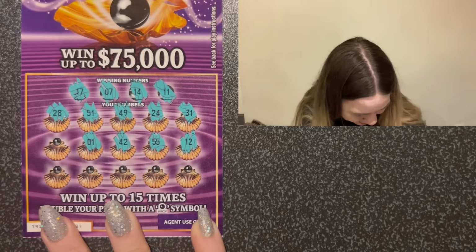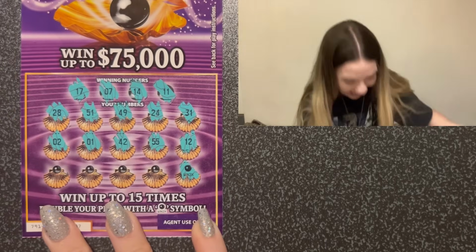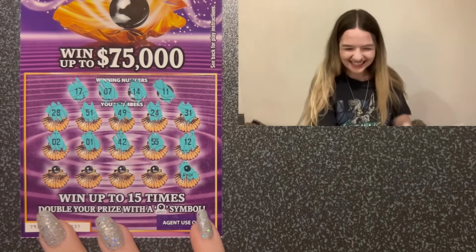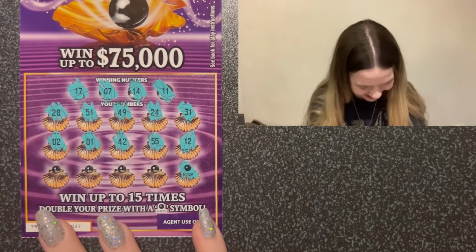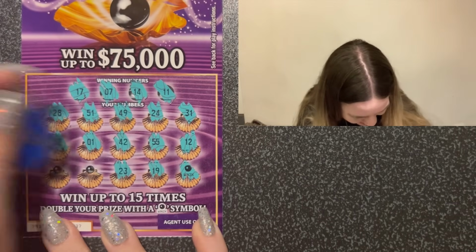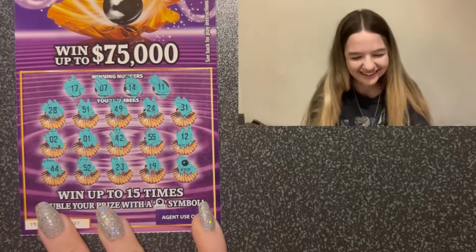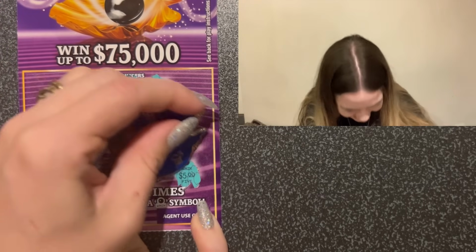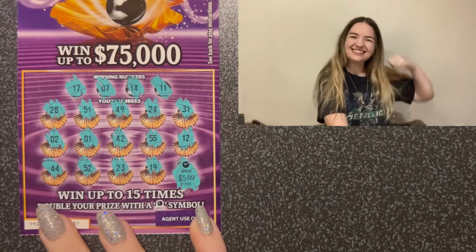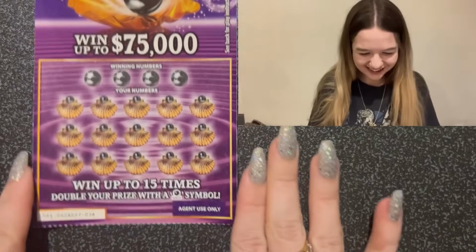Well, I was complaining they weren't close. They seem to like to put something down in this corner, I've noticed. We'll save it. I'm getting better at that. That used to kill me, but I'm getting better at it. All right, what do we get? Nice. $5, so $10. Awesome. Nice little double up. We will take it. We will take that.